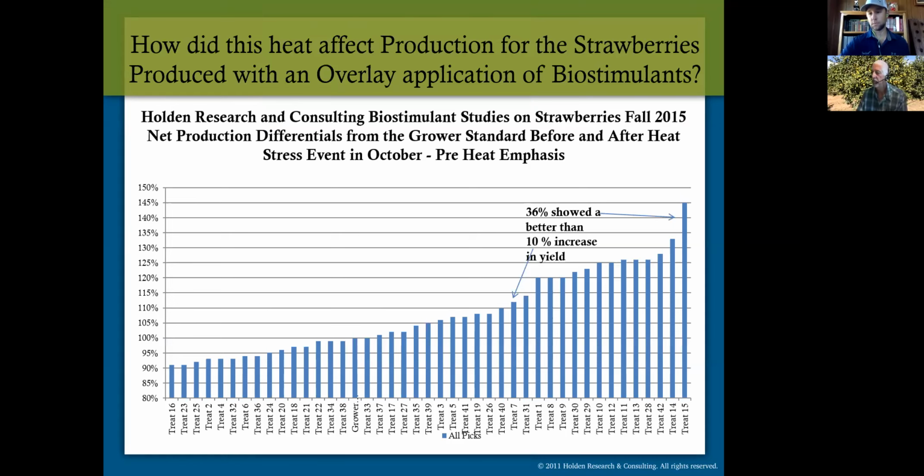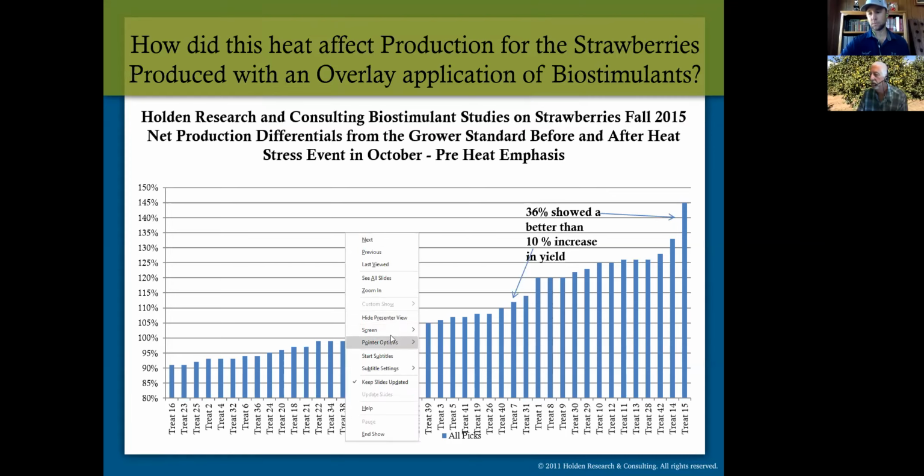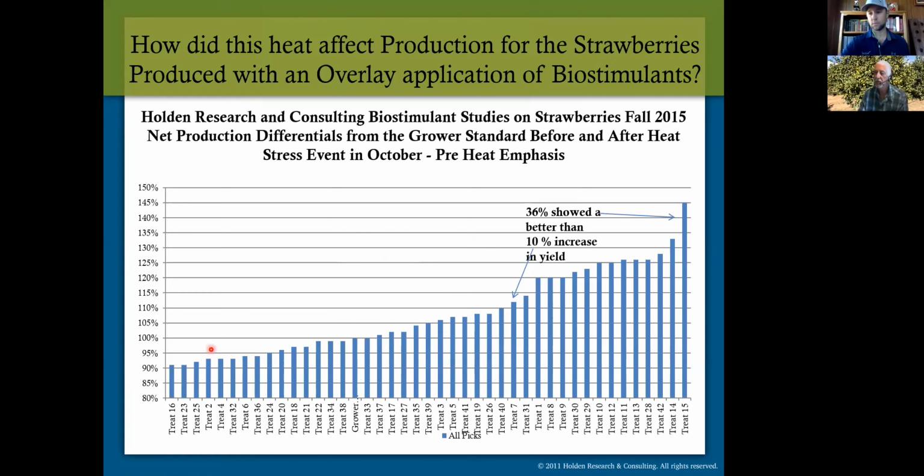And this is a representation here. Let me turn my pointer into a laser pointer. This is a representation, and I've just given you treatment numbers. I don't tell you what these products are, but there were seaweeds, there were worm frass extracts, there were biologicals, there was humic acid, there were all kinds of things in here.